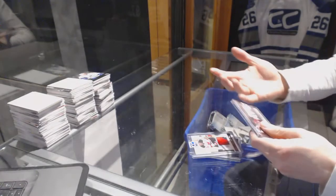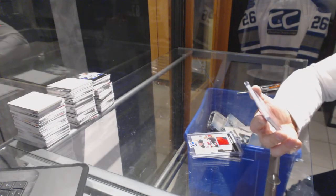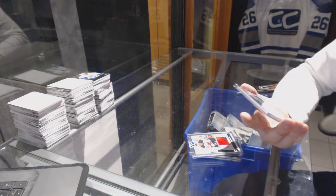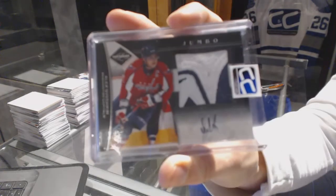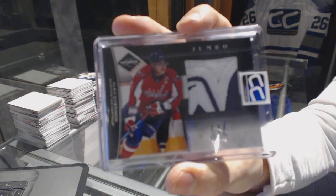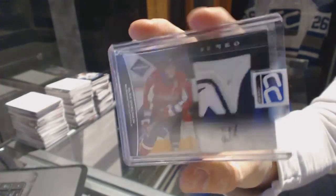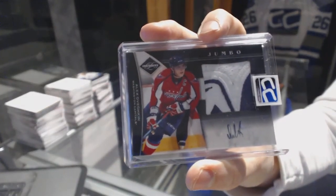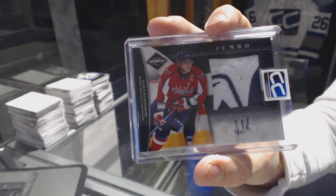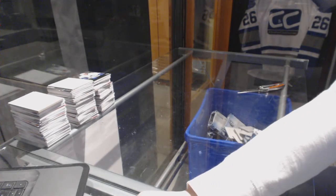And we finish with, oh, no way, an 11-12 Limited Jumbo Patch and Autograph, numbered 7 of 10, Alex Ovechkin. No way, what are the odds? 7 of 10, Limited Jumbo Patch and Auto, Alex Ovechkin. So there we go, boys and girls.